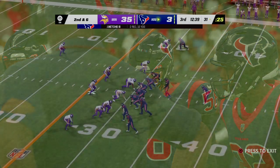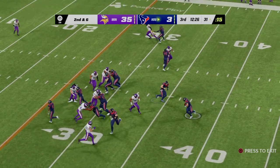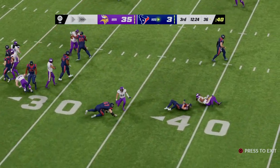Well, there wasn't much there with that hitch route. They didn't gain what they expected. But sometimes when you call a hitch, you really don't have an alternate to go to. You don't have a second route to throw it to. So sometimes you have to rifle in there and hope for the best.